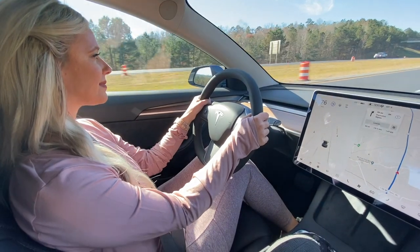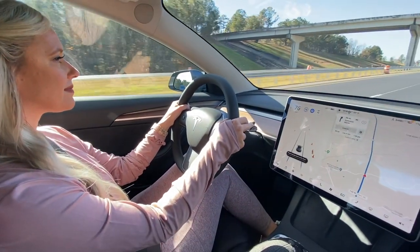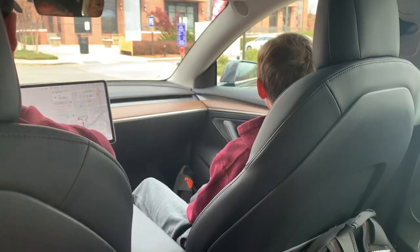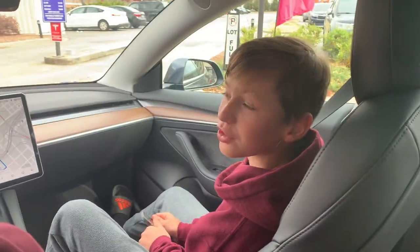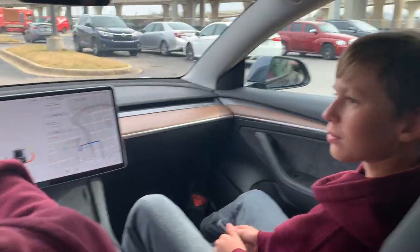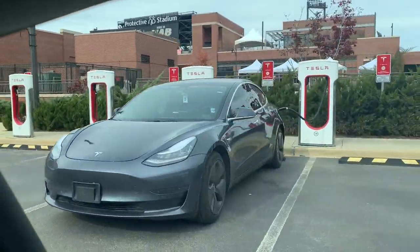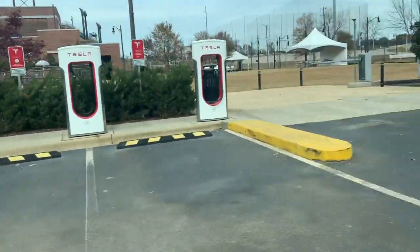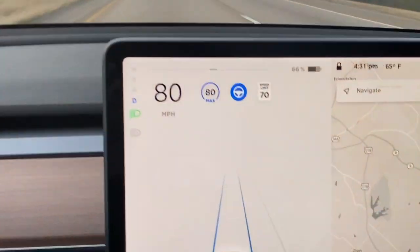One of the first things we did when we got it was make a trip from Memphis, Tennessee, all the way over to Montgomery, Alabama. Had to charge in Birmingham, which was great. The supercharging experience is outstanding. You plug in, it does its thing. When it's ready, the app lets you know that it's ready, and then you just jump in and go on to your next stop. I think one of the best things about the car is you can put a destination in, and it tells you everywhere to stop to charge. It basically routes it out for you so you'll never run out of charge. Don't you think that's good?